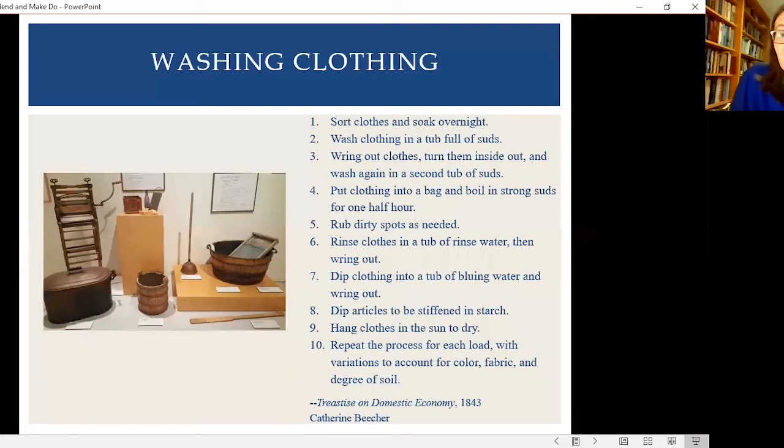Hang clothes in the sun to dry, and repeat the process for each load with variations to account for color, fabric, and degree of soil. So again, if there's a spot on your clothes, you're going to take it out and really try to rub some soap into that spot.